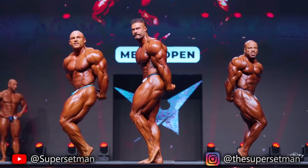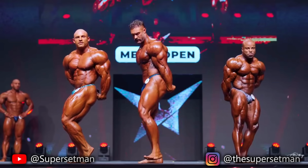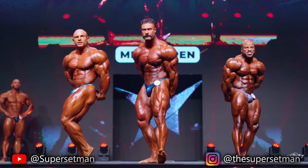Side triceps. This is a pose where Chris Bumstead lost ground at this show in my opinion, mostly due to execution. He had this approach of squeezing down for a second and then immediately going for the front tricep stance, which I think made him lose this pose.